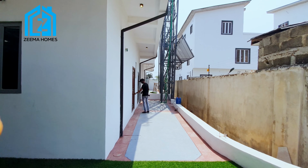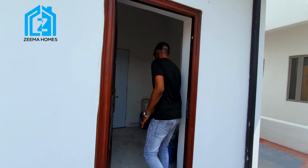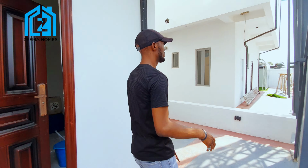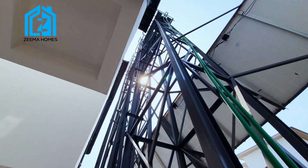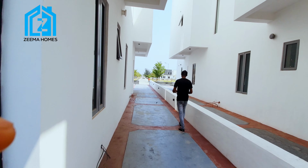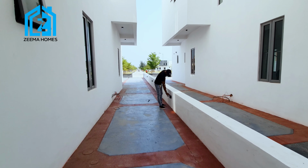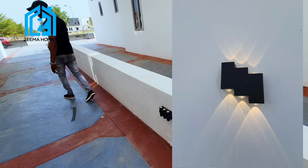This is the exit of the kitchen, and this is the BQ. So this is the boys' quarters. So water tank, and look at this beautiful lighting on the fence. Look at it, and it goes round like that.